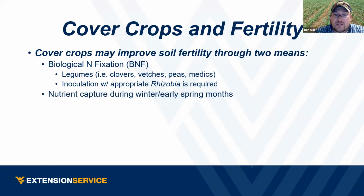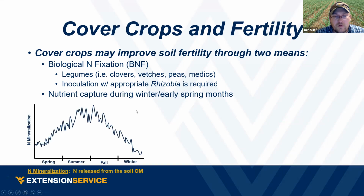So besides nitrogen fixation, I really think we get more of our nutrient benefit just from nutrient capture. Basically during those winter and early spring months, that's probably where we get most of our nitrogen collected from. If you look at this ballpark graph of what nitrogen mineralization looks like in your soil throughout the year, nitrogen mineralization is basically just the nitrogen released from soil organic matter, that plant material breaking down, and how much is actually getting released throughout the year.